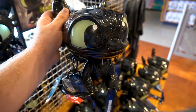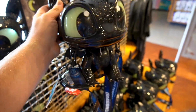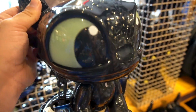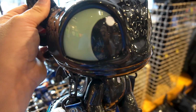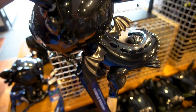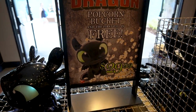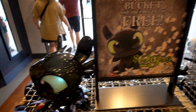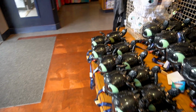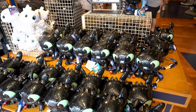And now you've also got the cutest popcorn bucket ever released. Toothless. So what's pretty cool is that his eyes do light up. They either have constant on, blinking, or off. His ears also move as well. But what's even cooler is on the back. You see this little knob? If you twist it, it actually makes the wings flap. So it is $30 for this one, but the first popcorn fill you get is free. Let's just say, I'd buy all of them if I had the money. I'd buy one now, but again, don't have money for it.